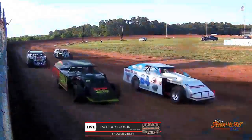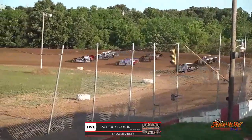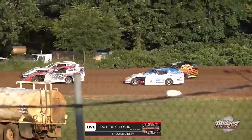Lights are out. Time to go racing, my friends. Again, 42W of Brandstetter, Thompson on his outside. Richardson, Dawson, row number two. Breedlove, Bressy, row number three. 17 entries in our Power Eye Midwest Modifieds.